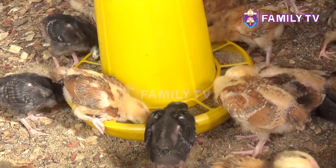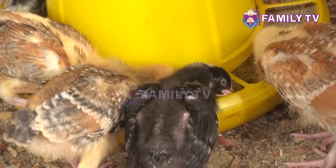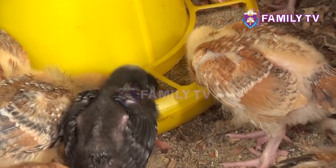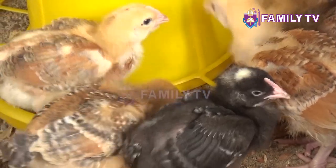Newcastle, by the way, is a very common disease and it is viral. In fact, we have no treatment for that, only that we give supportive treatment. At the same time, the best way to go is to vaccinate them.